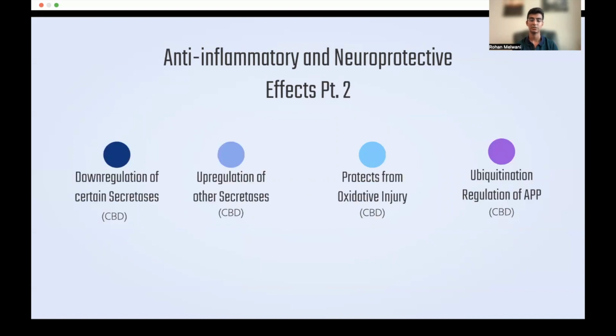It's continued on this slide as well. But essentially, CBD and THC actually slow the progression of the biology of the disease rather than just the outward symptoms by reducing the production of the beta amyloid and tau plaques, as well as removing them from the brain. And they further protect the neurons from the effects of these plaques and tangles.